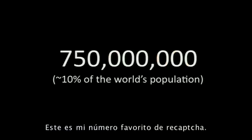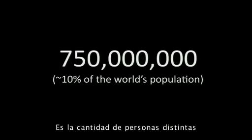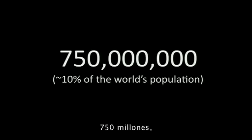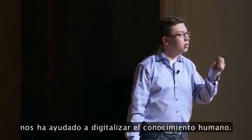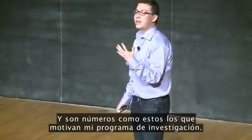So this is my favorite number of reCAPTCHA. This is the favorite thing that I like about this whole project. This is the number of distinct people that have helped us digitize at least one word out of a book through reCAPTCHA. 750 million, which is a little over 10% of the world's population, has helped us digitize human knowledge. And it is numbers like these that motivate my research agenda.